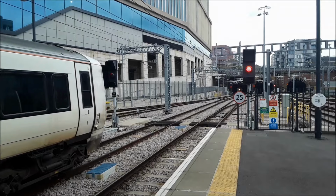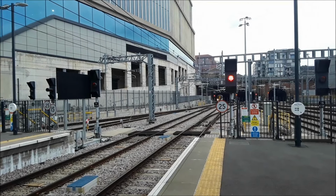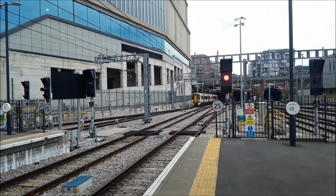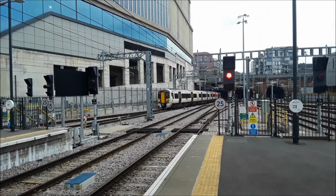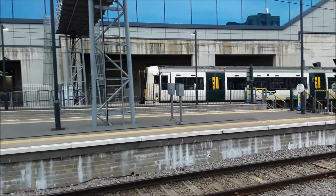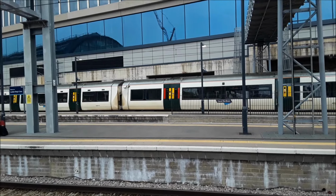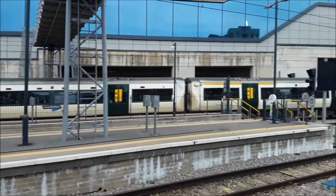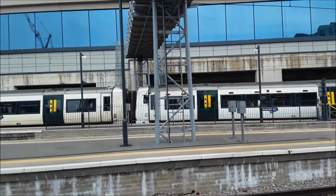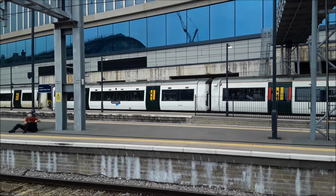And it looks like we've got another Great Northern 387 coming in at the same time. I wouldn't have a clue where this has come from, so I'll have to do a cheeky little double check online once this pulls in and then tell you. It's 387111 leading in this set, with a very clean 387104 on the rear. The stark contrast between the two units proves how much a bit of weathering can do to a set. Good grief. Mind-blowing.